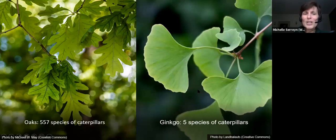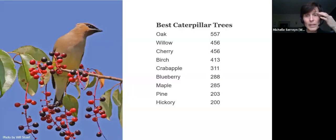Here we have some here. So we've got a native species here, the oaks supporting 557 different species of caterpillars. A non-native like ginkgo, which is a great city tree because it's tolerant of pollution, but it only feeds 5 species of caterpillars. Not very useful to birds or anyone else for that matter. So definitely this is one reason why natives are important, because they support native wildlife, not just the birds, but the insects that need them specifically. All right, we can move on.